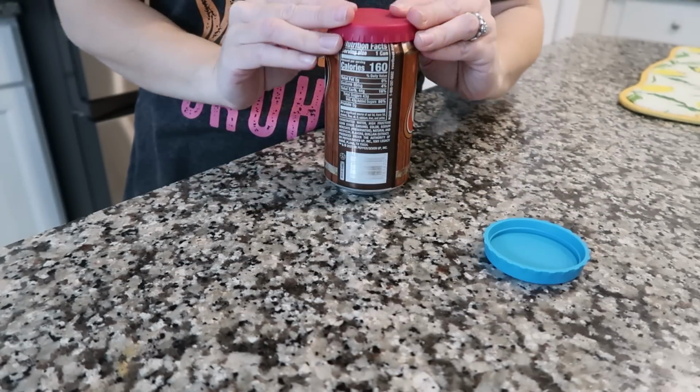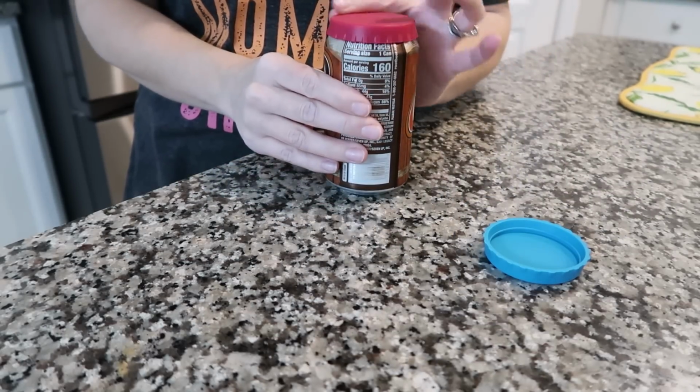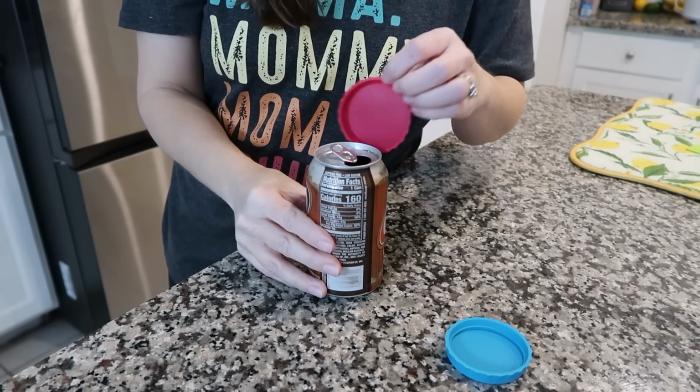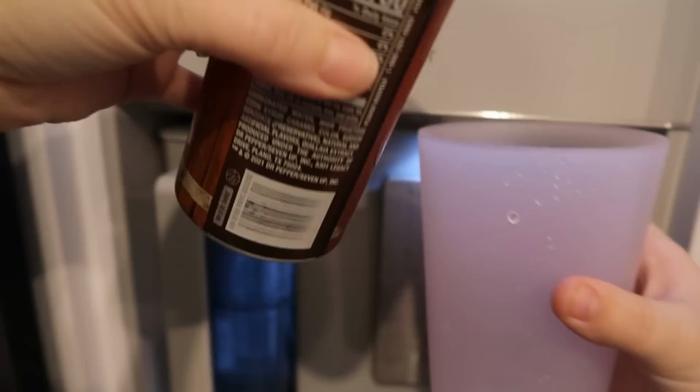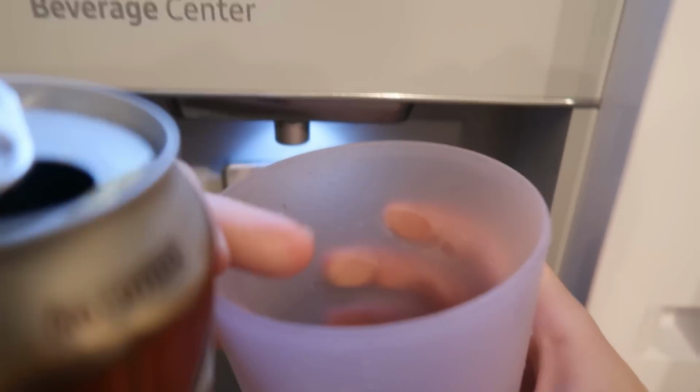My kids are notorious for wasting canned drinks. It's just how they roll. So I got 2 of these cute little can lids, and all you do is pop it around the top. They're made of silicone, and they will come right back off. They are 69 cents a piece, and they did a fantastic job. I even tested a can about 2.5 hours later, and it was still perfect.